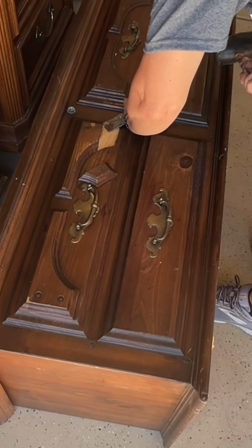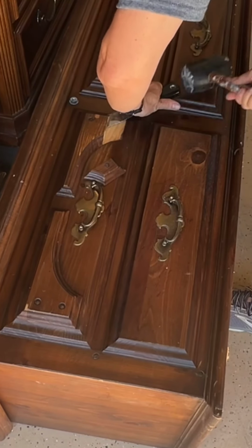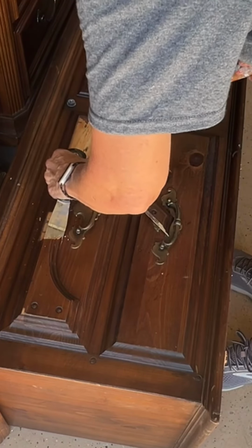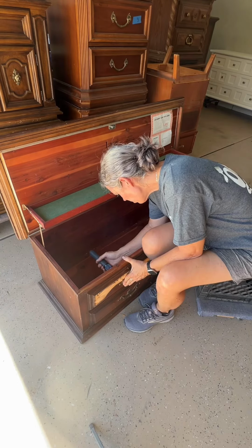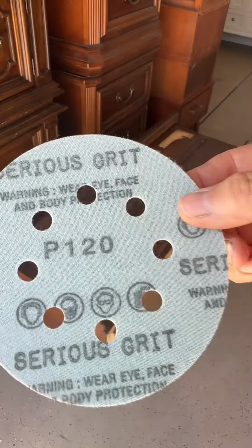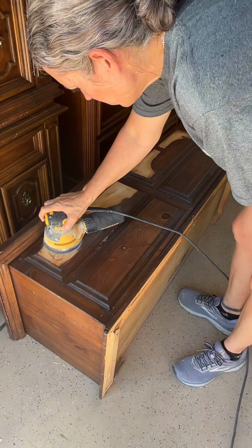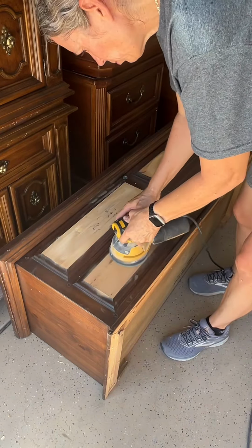I think, back in the day, these were made to look like drawers, but I want this to just be a chest. So I'm removing the details I don't want. I also took off the hardware. No need for it. I don't want these to look like fake drawers. Going in with 120 grit sandpaper, and now just smoothing out all these areas that had the details so that they no longer show at all. I'm going to paint this.